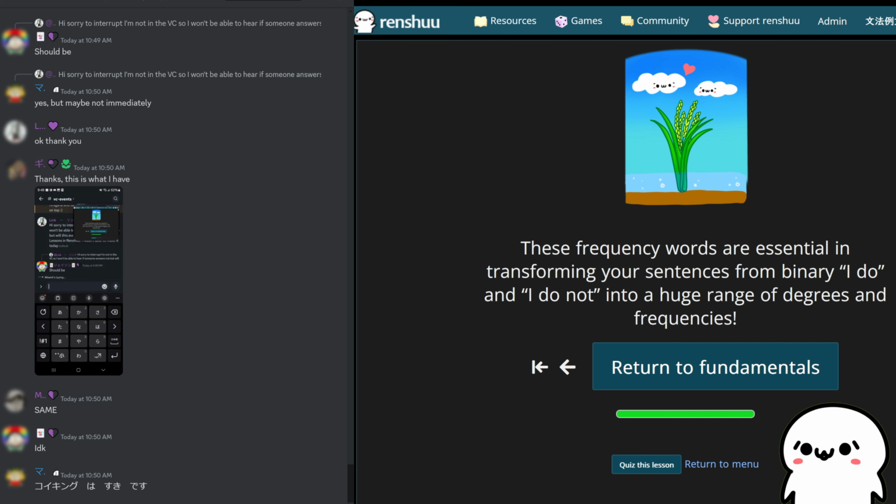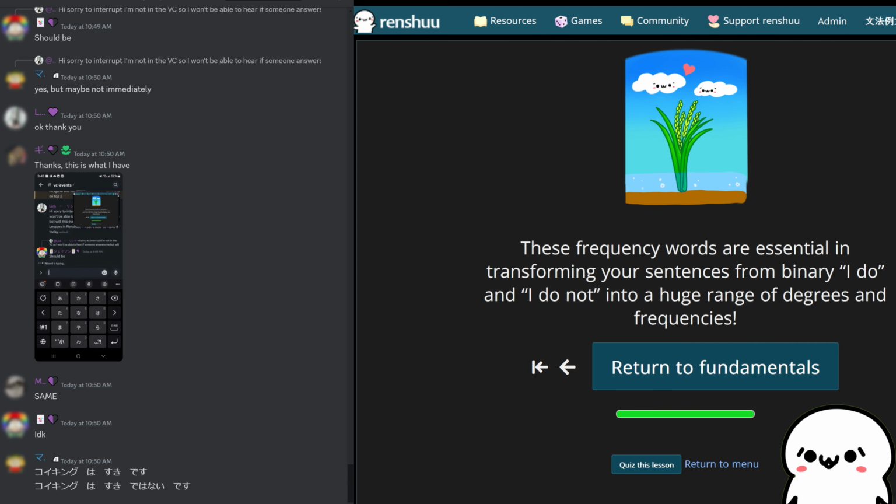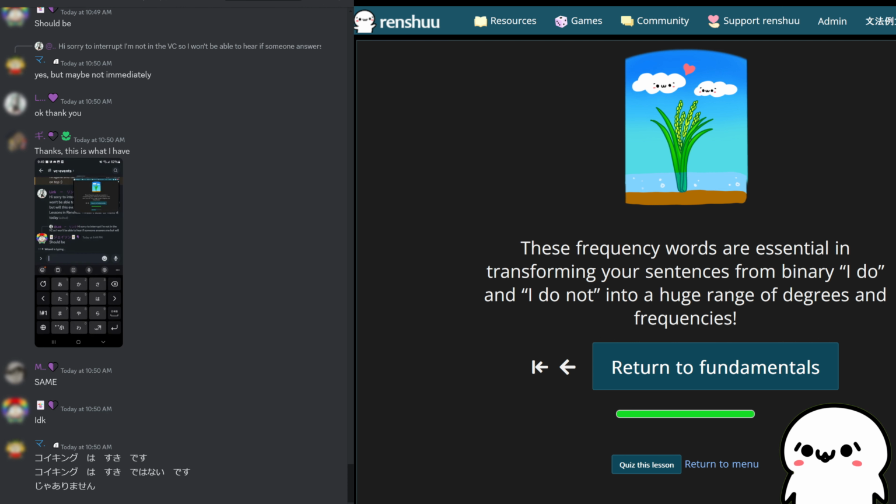Now let's say if you're crazy and you don't like Magikarp, you might say something like this: Koi King wa suki de wa nai desu. Or you might say, and there's different ways of saying no, ja arimasen for the end. But we can use that amari just like we did before.